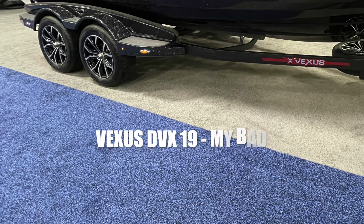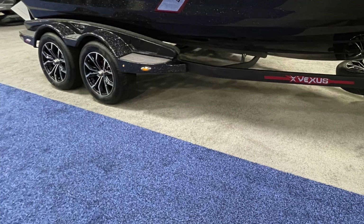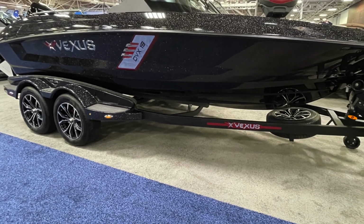Now we are on to our wild card, the Vexus VX19. This is the Cadillac of fishing boats that will fit in your garage. It does have a dual axle trailer because it is a fiberglass boat, so it's probably twice as heavy, but also that means twice as good a ride, probably. I mean, if you need to impress somebody and take them fishing, in this category, this is the boat, is it not? It is the boat.